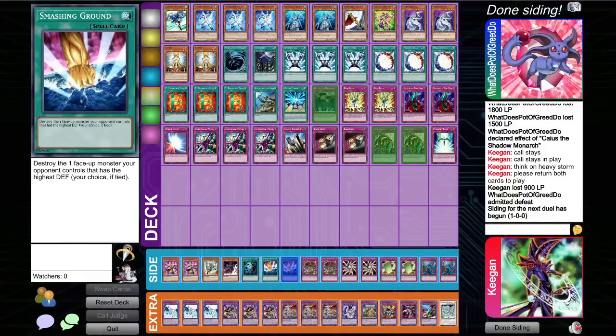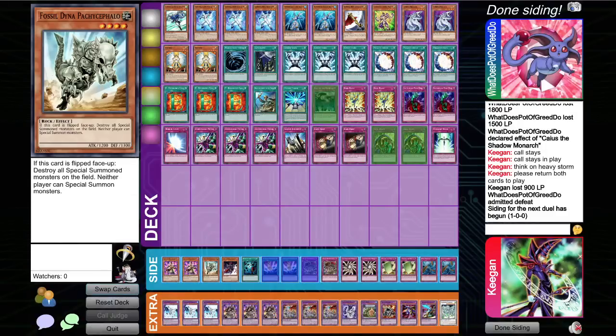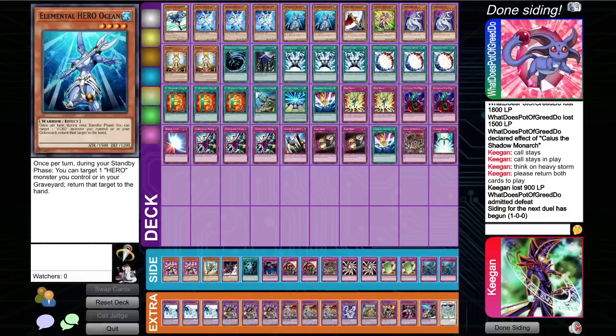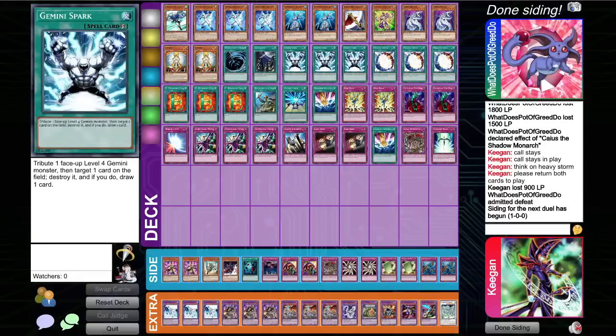Kaiku is pretty good. It prevents them from Miracle Fusioning. They can run it over with Alias. I'm going to bring in both Smashing Ground and bring in one Royal Oppression. I think we're going to side out... I do like siding out Hero Blasts and Gemini Sparks, but in this matchup, they're pretty good.